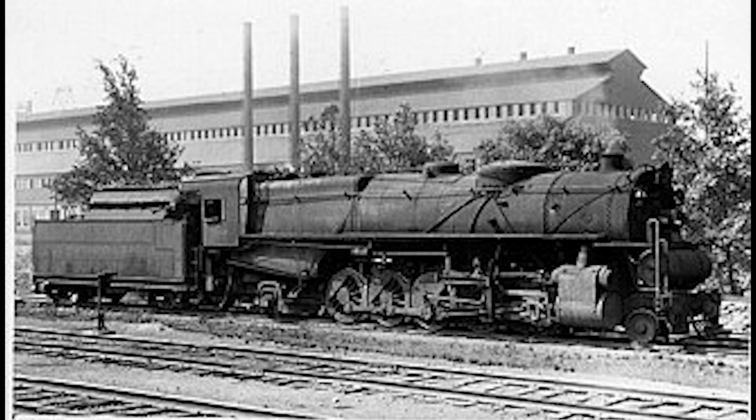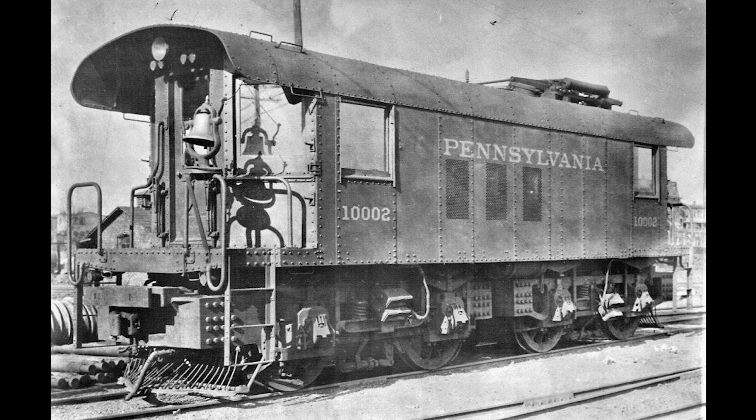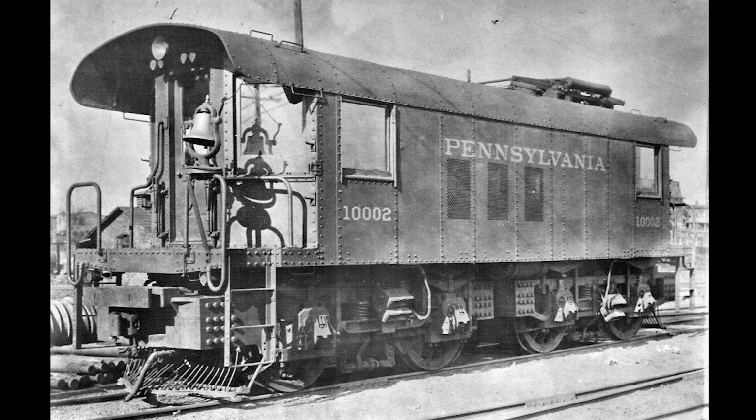The FF1's wheel arrangement is sometimes described as a 4-8-8-4 equivalent, though that classification doesn't quite capture its unique design. Unlike a typical articulated locomotive with separate engine units, the FF1's 8 driving axles were all part of a single rigid frame. The leading and trailing trucks, each with 4 wheels, were meant to guide the locomotive into and out of curves, but they carried no motors and provided minimal lateral flexibility.